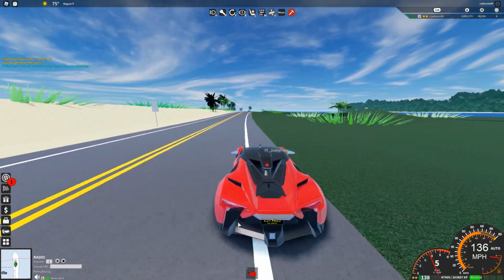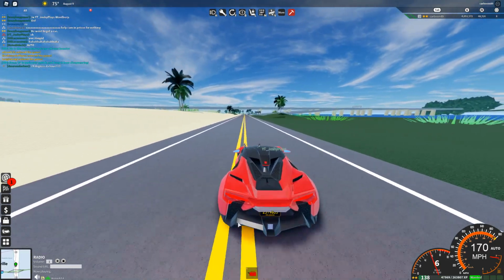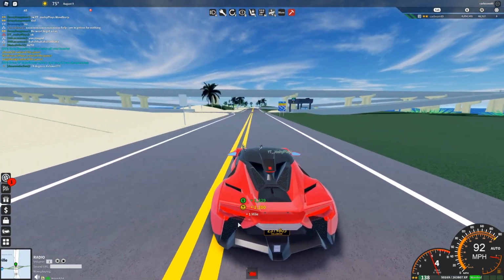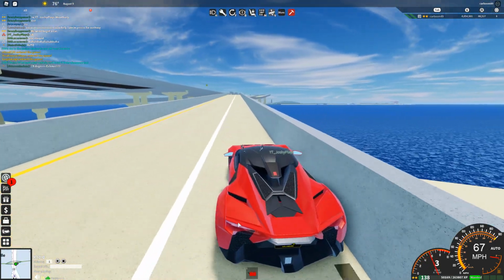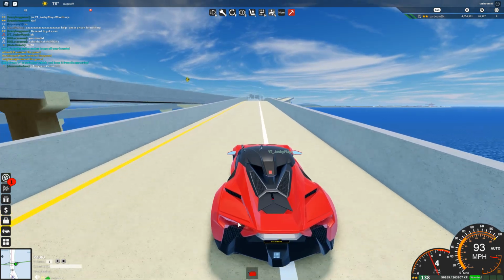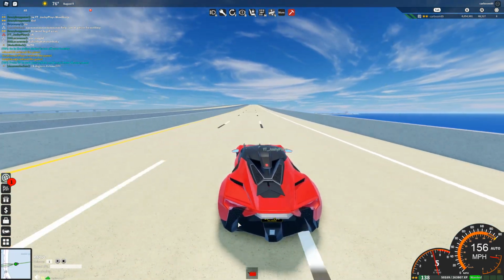And still, I think this is a good car overall. If you're looking for a top speed and a fairly high 0 to 60, it's still a pretty fast 0 to 60. The rest of the acceleration just lets it down after it reaches about 100 miles per hour. That's when it really starts to slow down. But apart from that, I think this is a super good car.